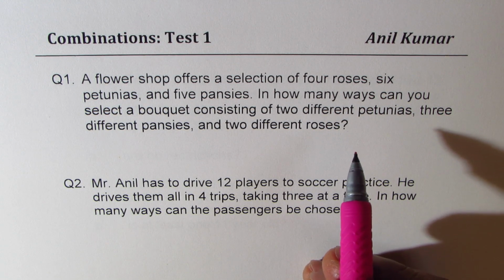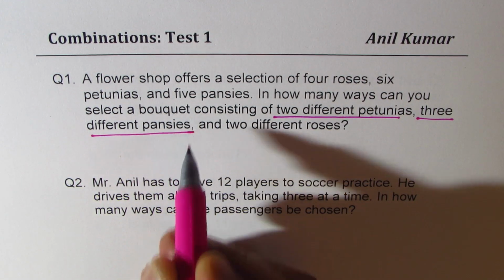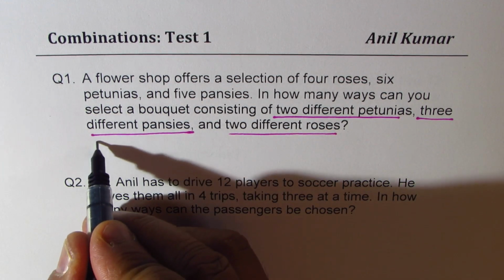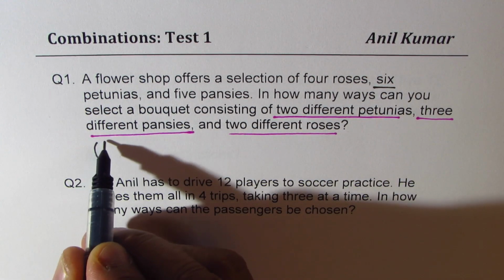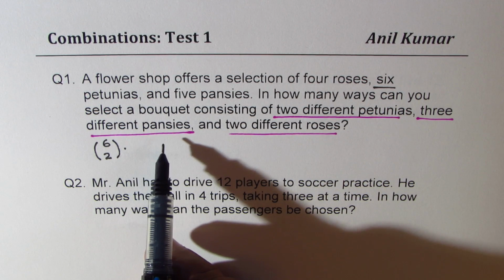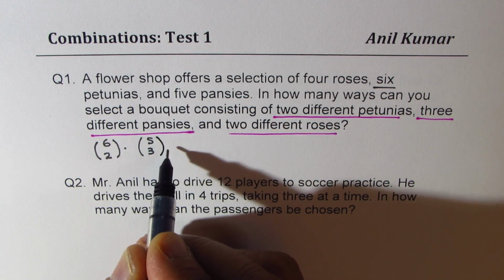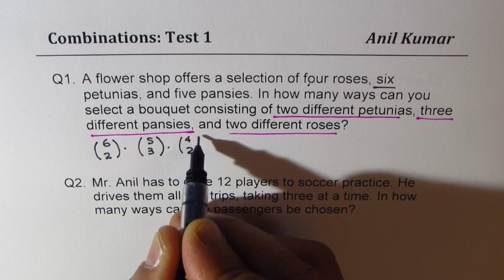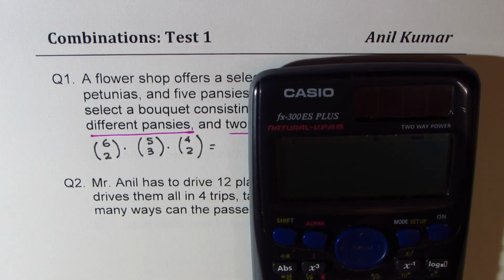It's a clear case of combinations, and we want 2 different petunias, 3 different pansies and 2 different roses. So the combinations are: 2 different petunias, they come from 6 petunias. So out of 6 we have to get 2 of them, right? Times 3 different pansies. These pansies are from 5 pansies. So from 5 pansies select 3. 2 different roses from 4 roses, right? So from 4 roses select 2. So that becomes your answer, correct? So you could actually just multiply these terms and get your answer.